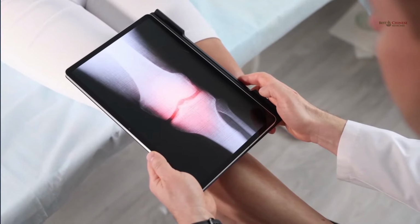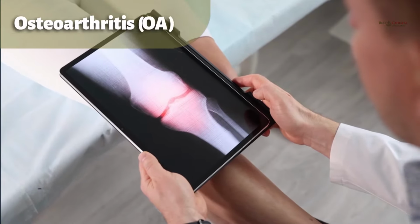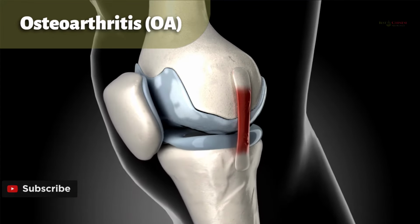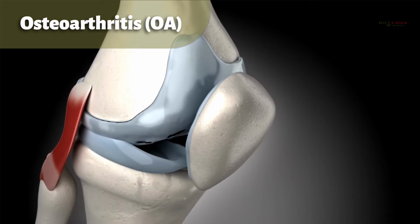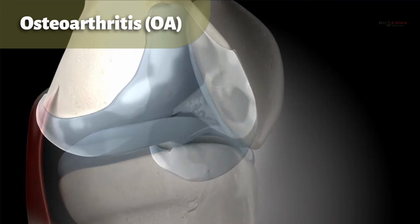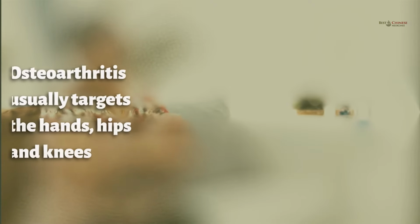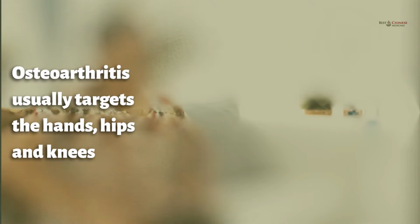The most common form of arthritis is osteoarthritis, or OA. It is often called degenerative joint disease, or wear and tear arthritis, because it occurs when the cartilage in the joint begins to break down, changing the underlying bone. OA most frequently affects the hands, hips, and knees.